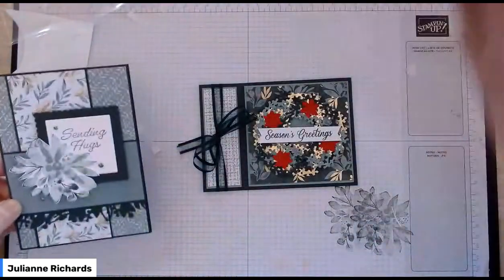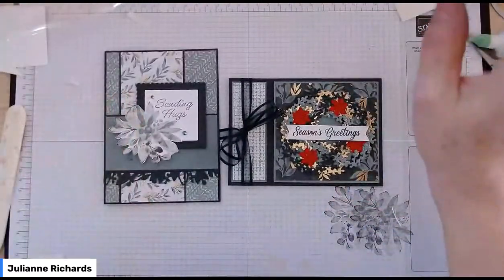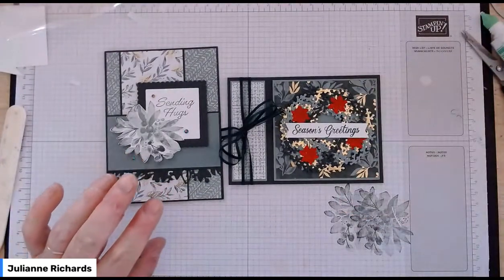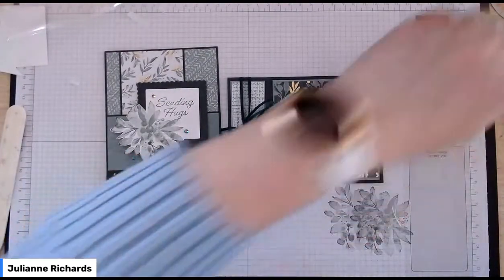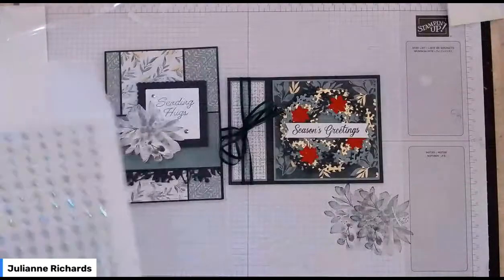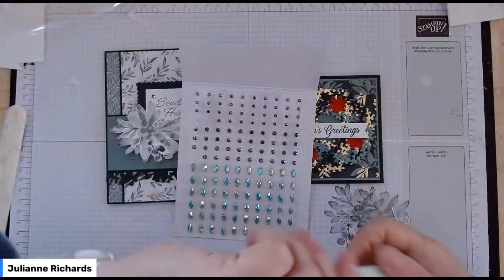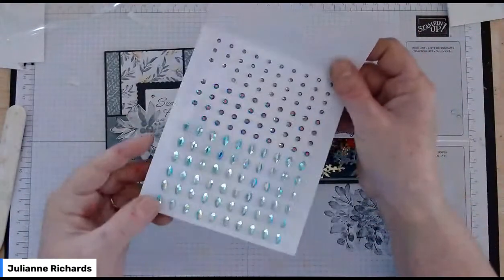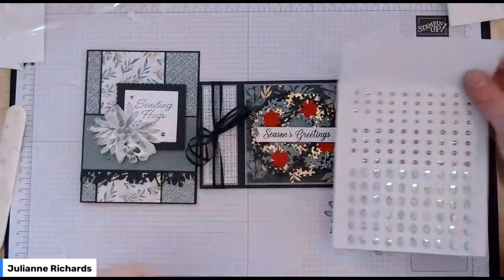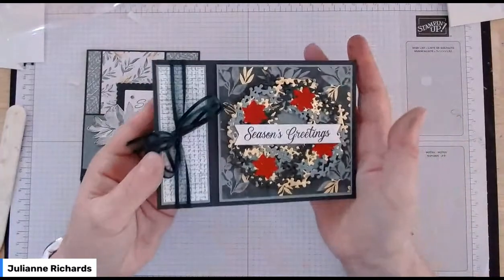So there's our 2 cards today. We're both using the very pretty Eden's Garden, which comes as a collection, including the designer series paper, the cotton paper, and the beautiful gems. Come available to customers on the 2nd of November. If you'd like to join my team, you can put it into your starter kit and get it earlier. I haven't put any bling on that one. I think it actually needs gold bling rather than the green, so I might pop some gold bling on there later.